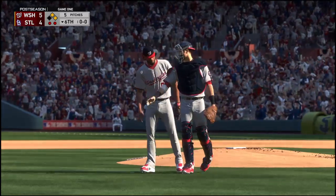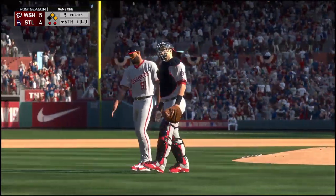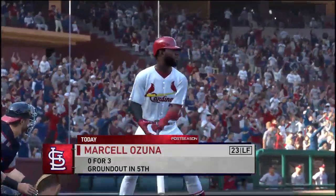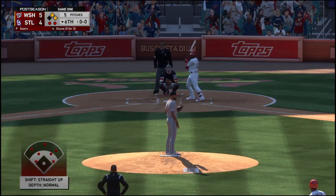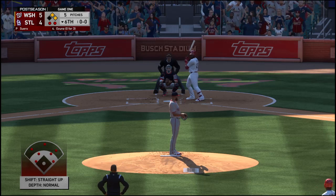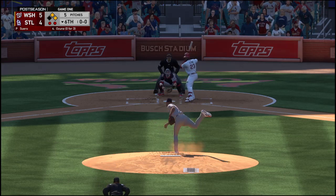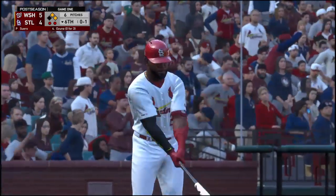But from the way he's acting out there, I think it looks like he's going to be okay to try and continue. And now the Cardinals' number 4 hitter, Marcell Ozuna. We'll see if he can come through in a clutch spot here. 2 on, 2 out here in inning number 6. Trying to hold the lead. Here's the delivery. And a curveball to begin the at-bat. 0-1.